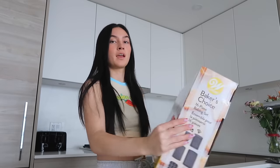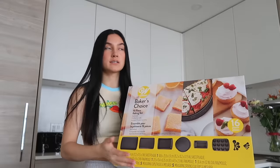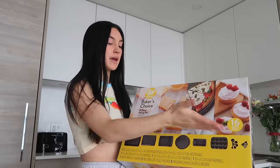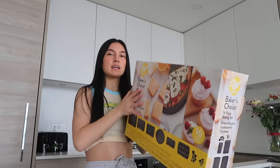Okay, so this is the exact thing that I got. It was from Walmart. I think I already explained this. It was like $30 and it comes with everything. So I was like, this is perfect. The baking sheets at IKEA were like half the size of normal baking sheets and they didn't have regular size ones, so I was like, that's not gonna work. They were so small. I don't know why, but they were not a regular size.